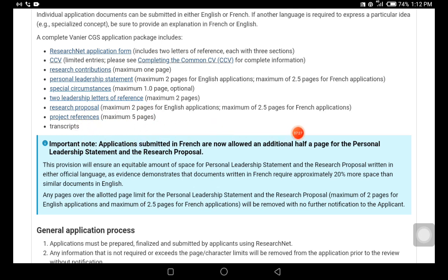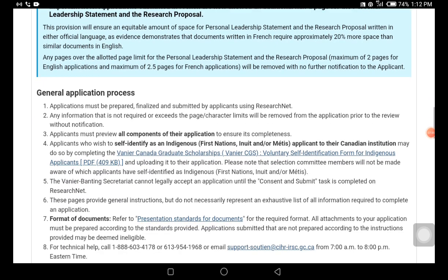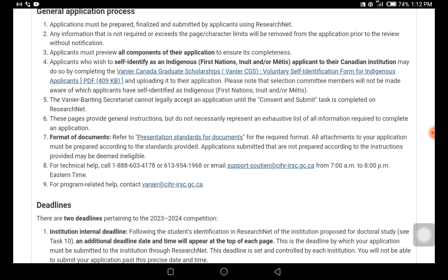So in this case, you can use the transcripts that you have with you from your school. Okay, if at any point you are asked to provide the official transcript, then you will need to proceed to request your transcript from your school.